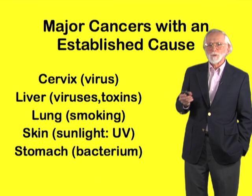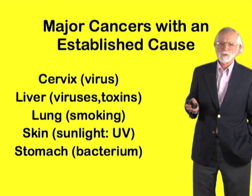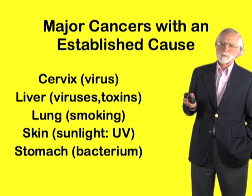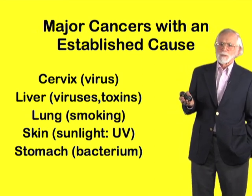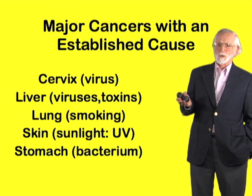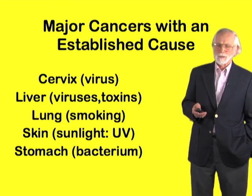Now, for some few major cancers, we know with some certainty at least one cause. Cancer of the cervix is caused by infection with a virus, human papillomavirus. Cancer of the liver is caused by infection with either of two viruses, hepatitis B virus or hepatitis C virus, and/or by toxins, such as those found in contaminated foods. Cancer of the lung, much of it is caused by cigarette smoke. Cancer of the skin, you heard me say, is caused by sunlight, the ultraviolet light in the sunlight. And most cancer of the stomach is caused by a bacterial infection.